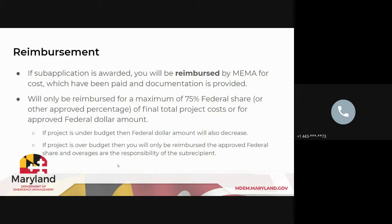And then once you do start the work, we operate on a reimbursement basis. So you would need to pay the cost that you have incurred, and then you will come back to the department to MDM and request those funds, and then we will reimburse you with that funding.